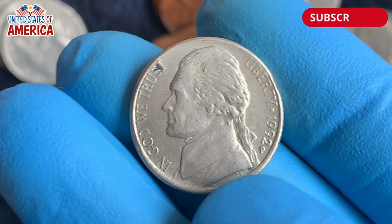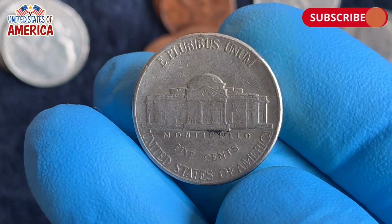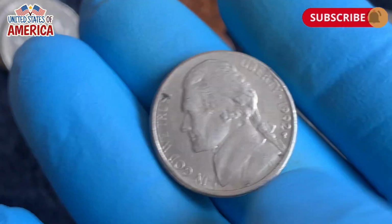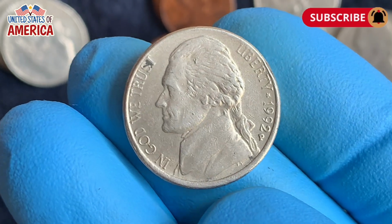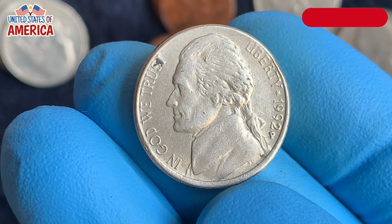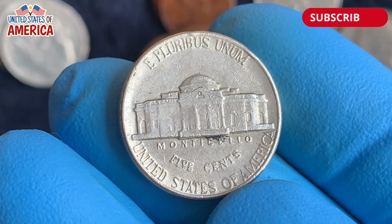For example, a double die error on a 1992 nickel may show Jefferson's features with a slight echo, a doubling effect that, when magnified, reveals the mechanical misalignment that produced it. Such errors are not only visually intriguing but also historically significant, serving as a snapshot of the mint's operations at a particular moment in time.